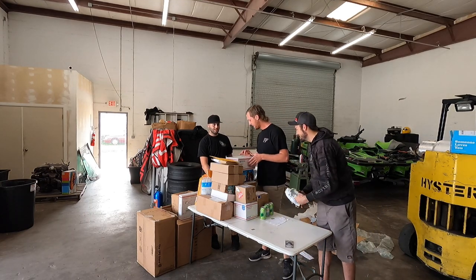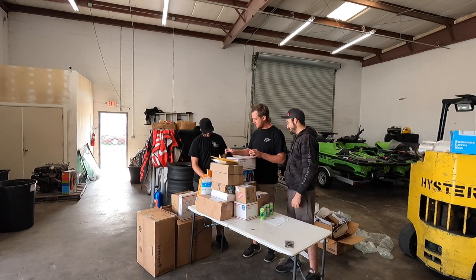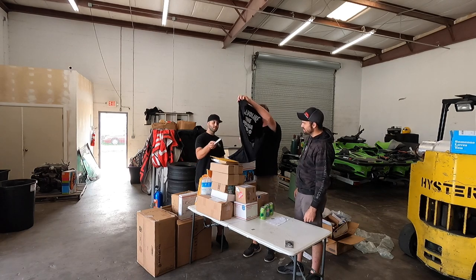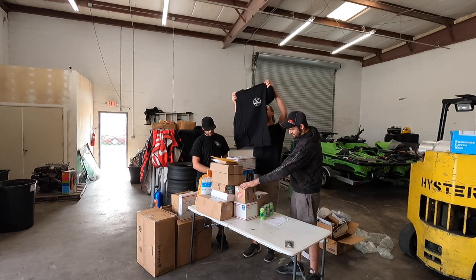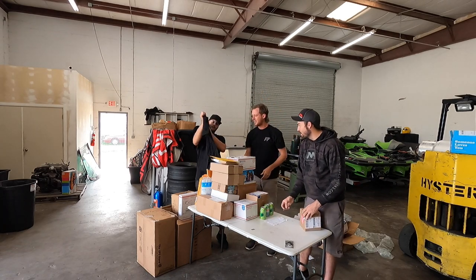This one says Valvoline on the outside. Oh, Valvoline sensitive shirt? Yeah. Valvoline sensitive shirt here. Oh, great. Ooh. 47 stickers? Valvoline, the original motor oil. Good stuff. Yeah, that's how we're running it.